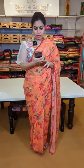And also for people who love the fancy sarees, today is one such fancy saree.